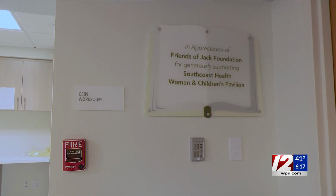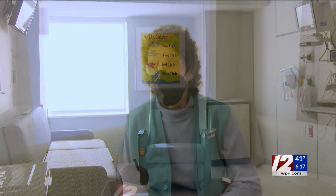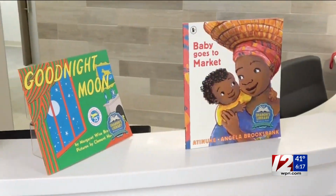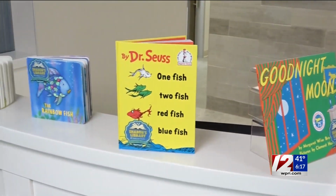When mom isn't there, volunteer Sharon Souza, a retired longtime nurse in this unit, reads to the babies. It's been found that in premature babies, if they're read to every day, that they have a much better chance at doing well in life socially, cognitively, emotionally. The center actually has a library named after Sharon. At discharge, babies are given books to coincide with the theme of the room they were in. In New Bedford, I'm Kate Walsh, 12 News.